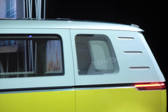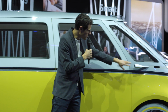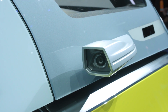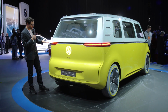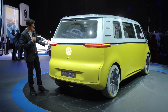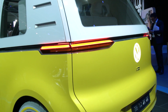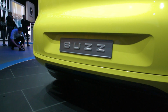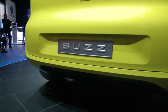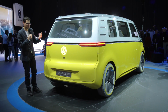Design-wise, you can see there's this horizontal line which goes all the way through and even more separates the two-color scheme. Also, the side mirrors disappeared and are replaced by cameras that then display an image inside of the vehicle. And the rear looks very modern, also with those very slim and horizontally stressed taillights. This is really different from the original Buzz, and it's really funny that the Volkswagen ID Buzz, B-U-Z-Z, sounds like Bus, B-U-S in Germany, which you also call the small bus or microbus.